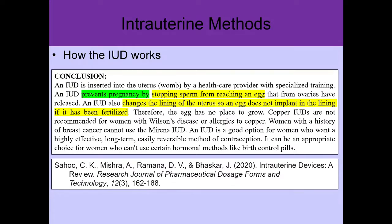So we want to inhibit ovulation. We want to keep the sperm from even getting up there in case there is an ovulation. And then our third and final line of defense is if ovulation were to happen and sperm were to get past our barriers so that fertilization occurs, our final defense is to disrupt the lining of the uterus so that an egg can't implant into that and it just gets passed through. So again, the people who are saying something else have different motives, and my motive is to just make sure that you guys know how things work.